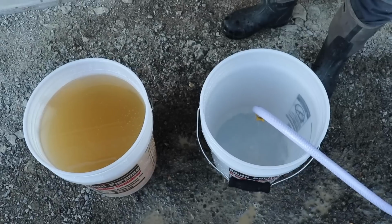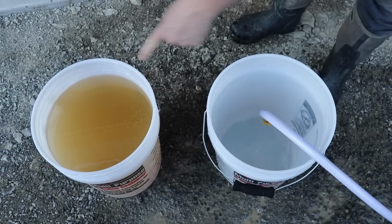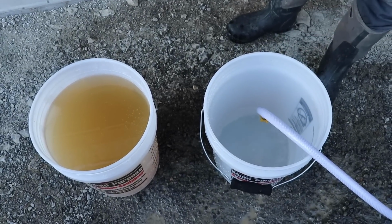Impressive so far. That's like crystal clear. So that's going in, right? And that's coming out. Good job, water softener. So here's the thing. This water is actually getting darker just sitting here because it has iron in it. Right. And the real test would be to leave this water out.